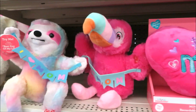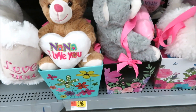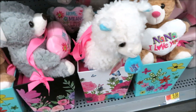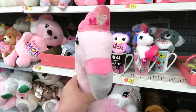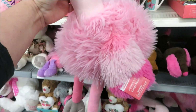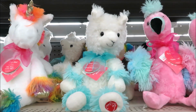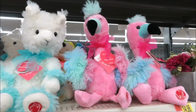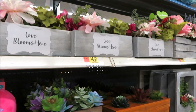A few more of their pillows. These up here, I believe, are musical. And a few stuffed animals with boxed gift sets down below. And who doesn't need an oversized princess flamingo for Mother's Day? And lastly, our last stuffed animals on the list, these for just under $15 in the unicorn, llama, and flamingo.